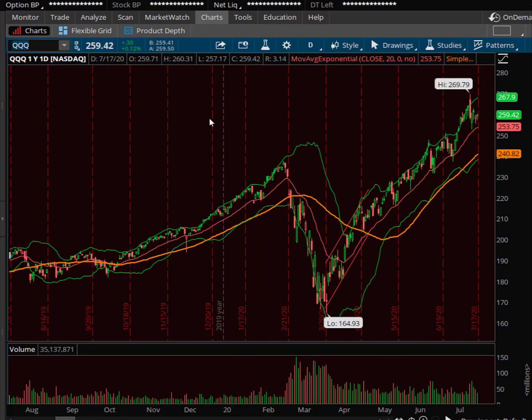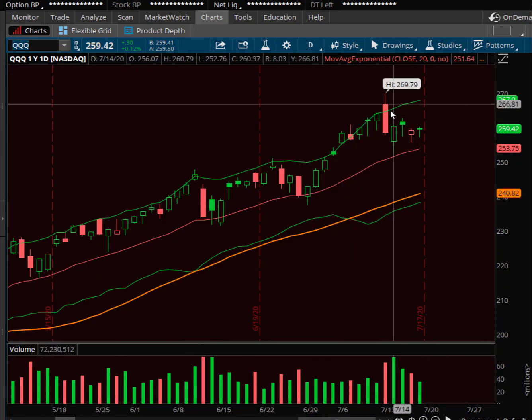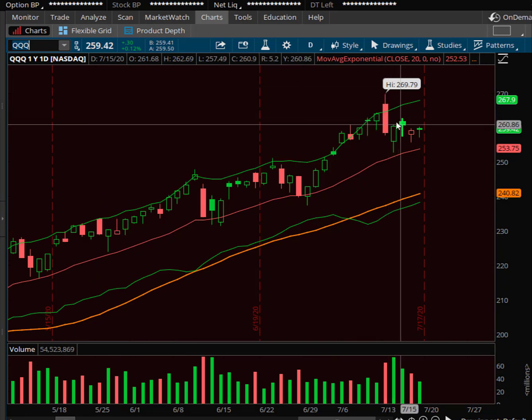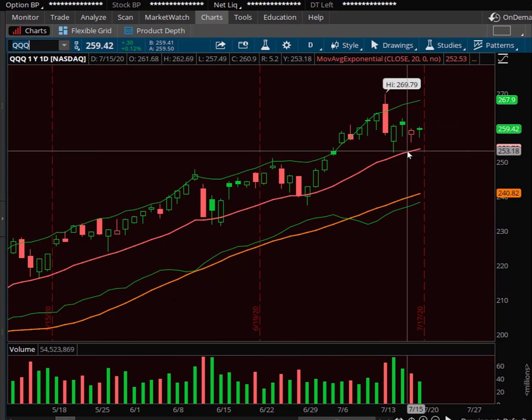The Qs are sitting up there almost at all-time highs. We did have that bearish engulfing on Monday that I covered in the midweek video. We haven't gotten back up there, but we're not even below the red line. So is there a little bit of caution? I suppose, but we're still above the red line. There hasn't been any follow through really to the downside from that bearish engulfing.